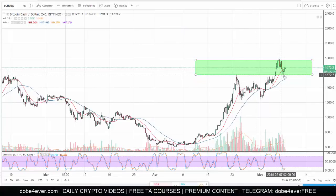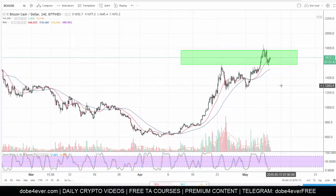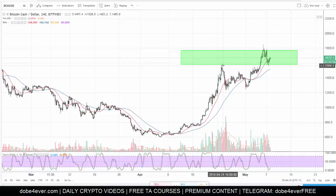So I don't think we will go lower than that, but I also don't expect a breakout here immediately and going parabolic. Of course, both situations can happen. I don't know the future. I have no idea. This might just shoot up from here very quick, and we're going to start mooning now and go to $2,000. Or we might actually break below this $1,600.